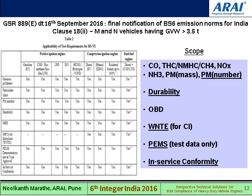The scope is quite different in the case of BS6. We are all aware of it, and I will not dwell on that, but there are additional requirements like lower NH3 emission values. PM mass is always there, but now PM by number is introduced. There are durability concepts, stricter OBDs, a WNTE cycle, a RDE cycle for test data only, and in-service conformity. These are some of the new things which we have to handle now when we think of making our power plants suitable.